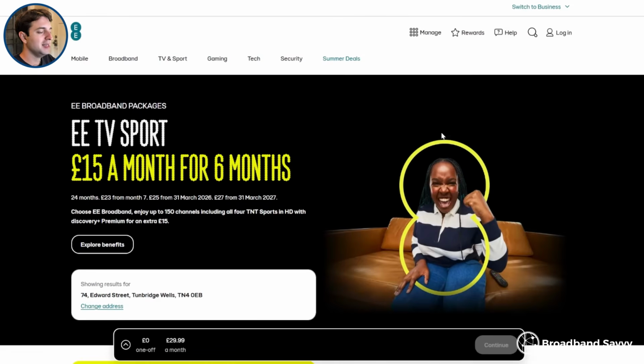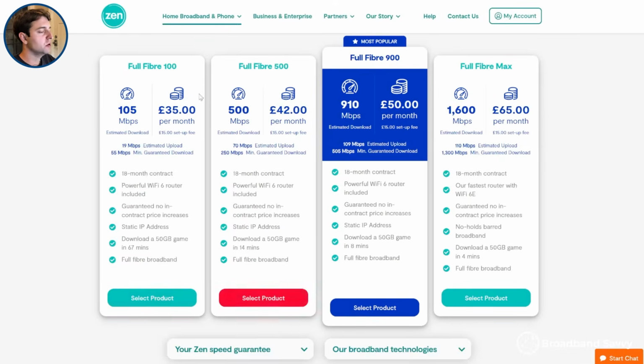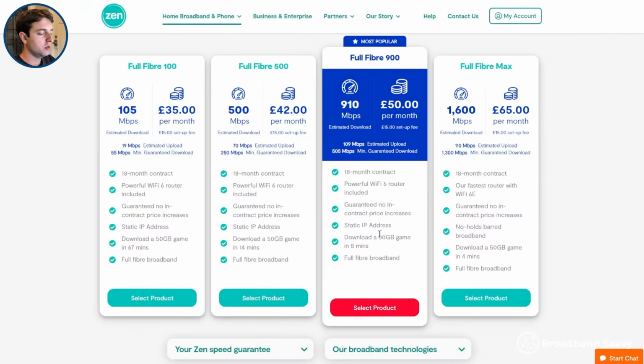Zen. If we compare to EE broadband for comparison's sake, you'll see essentially the same range of packages on offer, except there's no 300 megabit option with Zen at the moment. The difference is Zen's tariffs are structured a bit differently and come with other things that most other broadband providers don't offer. For example, you get a static IP address as standard on all of these plans, which can be really helpful in certain situations, like if you want to host game servers and that sort of thing.